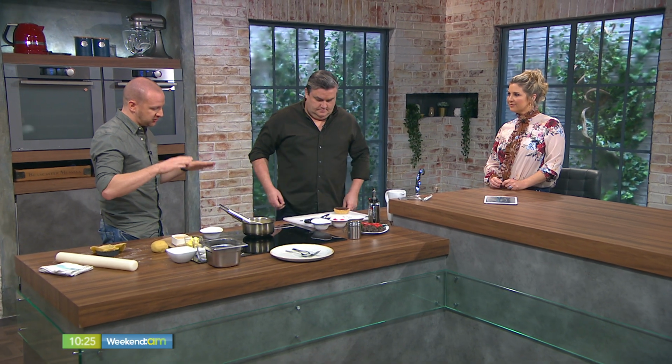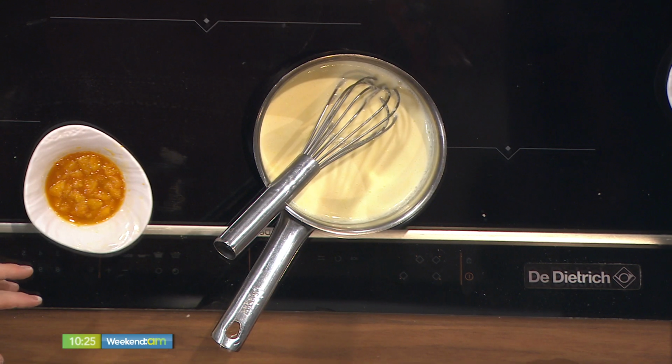It depends what type you use yourself. So again, 50-50 is usually the base. Now, this recipe, I've got 400 mils of cream in here, and I've got 300 chocolate, because I want it to be not too much set, so that when I cut through the tart, it's not rock hard. I want a bit of texture through it.